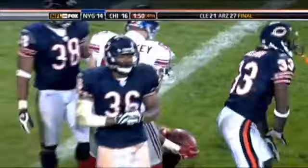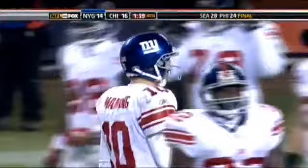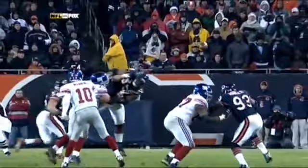Sliding catch by Plexico Burris. And a good throw by Eli Manning, keeping that one down. I mean, you get down in this part of the field with good coverage by Charles Tillman, and to put the ball low to where only Plexico Burris was going to be able to make this catch. It's a real nice throw right there.